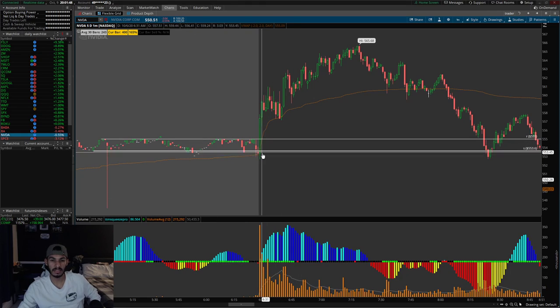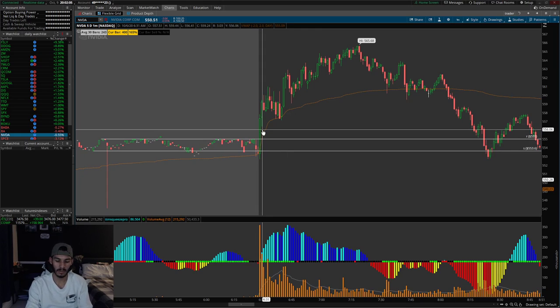You can see price opened here. We dipped below. This essentially was a red candle at first, trapping shorts. And you can see what happened shortly after. Price rallied, breaking this resistance, and I took my entry right as it was breaking this resistance. So let me pull up what my entries and exits were.